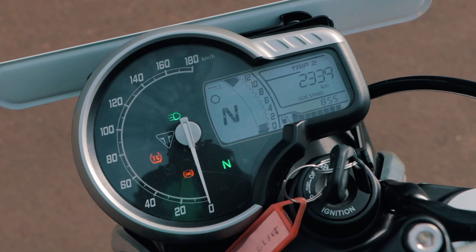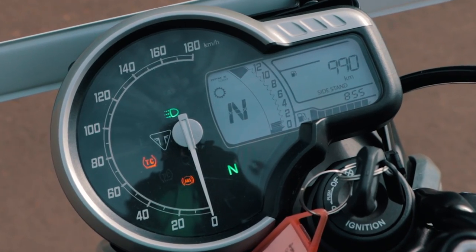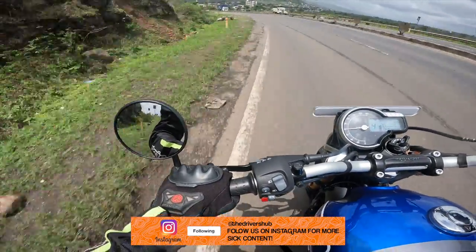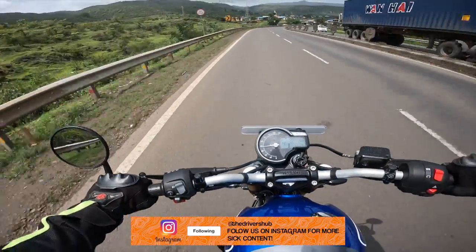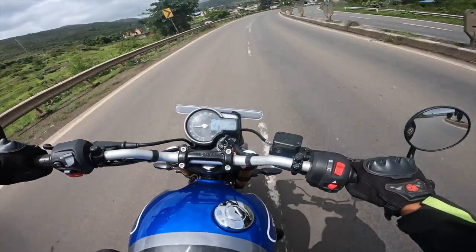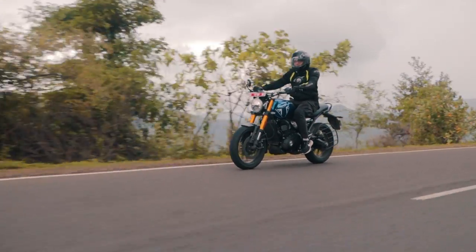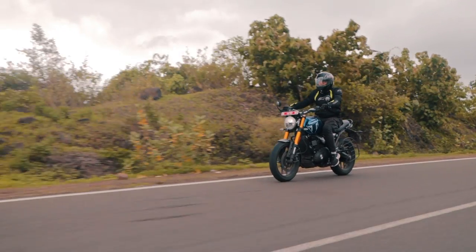I love the simplicity of the instrument cluster, but there is one thing that really annoys me. The speedometer and the tachometer could have been inverted. I would have preferred the analog dial to be the tach because there were a couple of instances where I hit the limiter because I couldn't read the tiny little tachometer properly. But this definitely isn't something that is a deal breaker. The riding triangle is very comfy and neutral, not too aggressive and not too relaxed, gives you good maneuverability over the motorcycle.